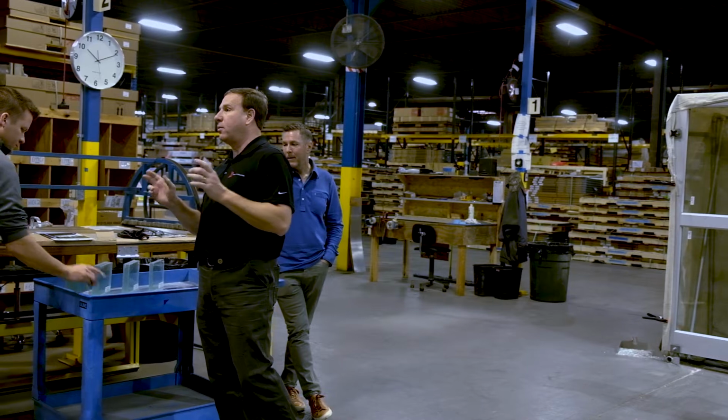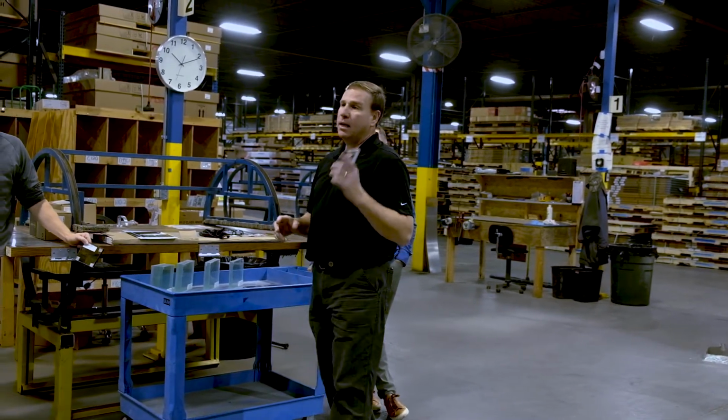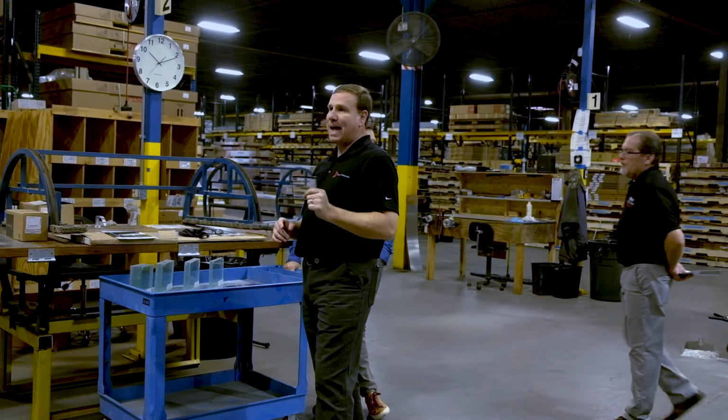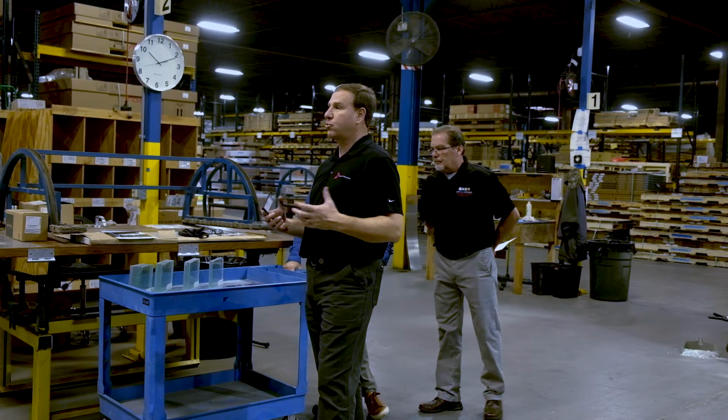HP White has put together testing protocols for both SG4 and SG5. And SG4 has passed 6 minutes of extreme attack. SG5 has passed 12 minutes of extreme attack. And when I say extreme, it's a team.